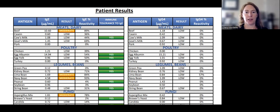So when you need to kind of ebb and flow, or maybe you want to know not where they're at relative to the rest of the population, but how much antibody did they make overall? For example, beef puts them in the 89th percentile at a moderate, with an absolute level of antibody of 10.6, but navy beans only a 4.58 at a moderate, even though that puts them in the 93rd percentile. So you might decide, even though compared to other people you're pretty reactive, it's still a very low level of antibody for something like your navy bean. So I'm less worried about that and more worried about beef, for example.